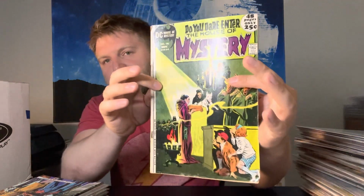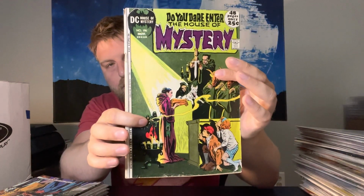We have House of Mystery #196. This is not a Bernie Wrightson right now. Just a cool DC Bronze Age horror green cover. Thought that was pretty cool. I think I might have a copy of that already.